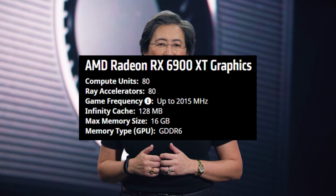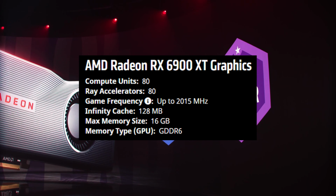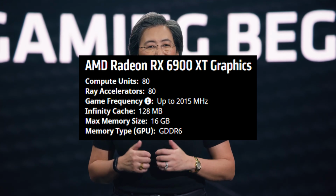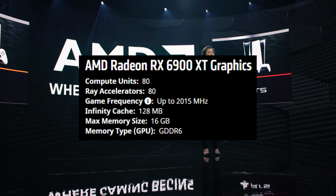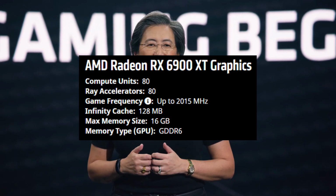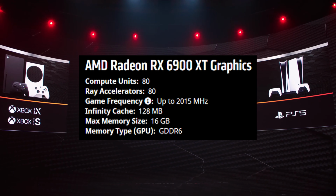Then they pulled out the guns. They go back to Lisa Su, and then they said one last announcement. So they announced the 6900 XT graphics card, which was 80 compute units, 80 ray accelerators as well, up to 2015 megahertz. I think the boost was the same, which was 2250 as well. I think it was the same as the 6800 XT. 128 megabytes of Infinity Cache, 16 gigs of GDDR6 memory.